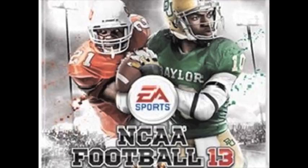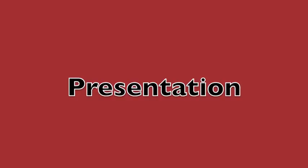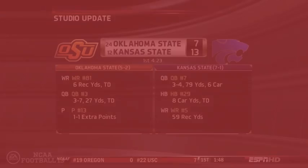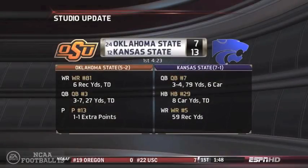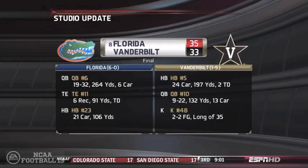So first thing on the list is presentation. All right, so ESPN is back to doing NCAA like they have been, and there's a few new things that kind of make the presentation better from what I've read and what I've seen. So first is studio updates during the game, and this year they have Reese Davis. So in the middle of your game, you guys will take a break and they'll update you on a score that's happening around the country.